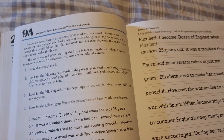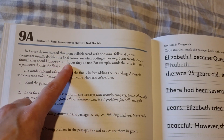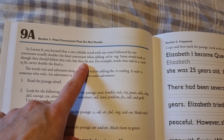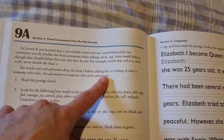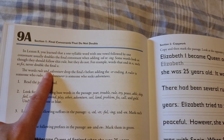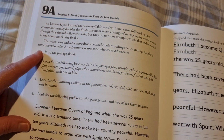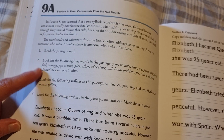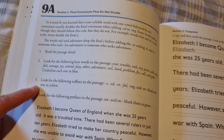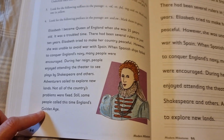Okay, we skipped a bit, now we're on 9A. So they refer to the previous lesson in this one, talking about how they learned that a one-syllable word with one vowel followed by one consonant usually doubles the final consonant when adding ed or ing. And then obviously going over some more rules that they've already learned. They're going to read the passage aloud. They're going to find the base words, the suffixes, and the prefix in their passage.